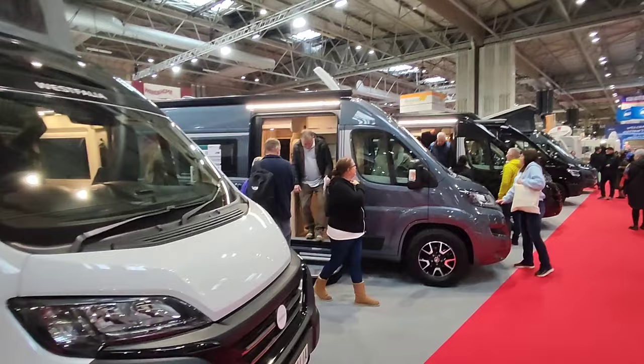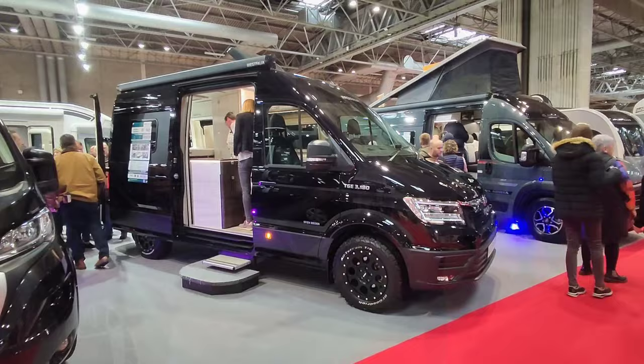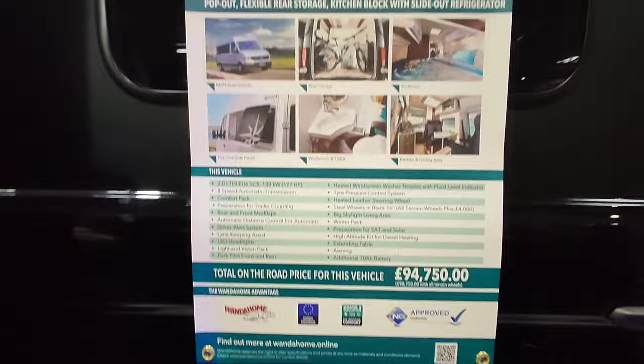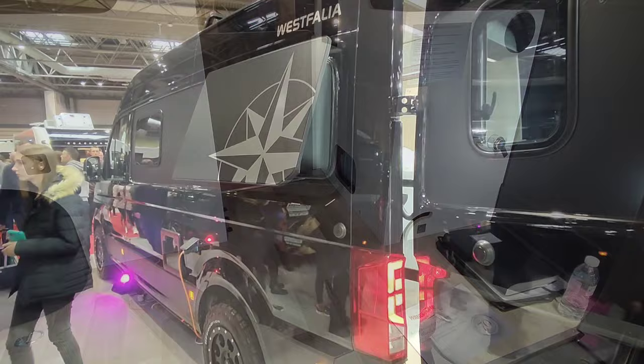Back into some of the van conversions. It's a nice looking one on the MAN chassis. Bed in the back, kitchen area. You're losing your space. Really tall bed, then you've got the nice garage space in the back. That bit pops out. Got an electric point.